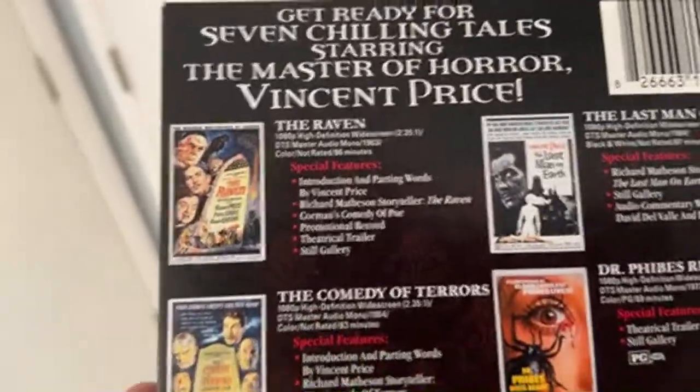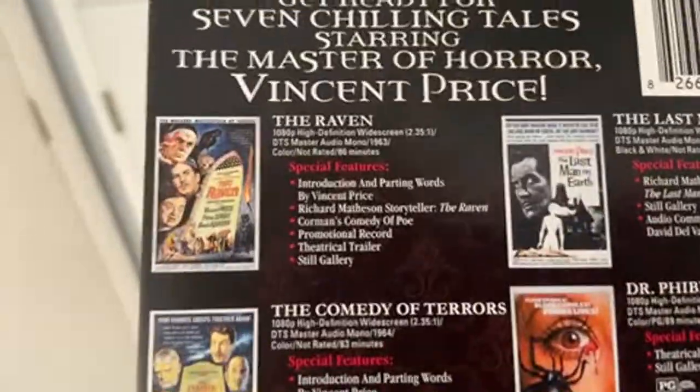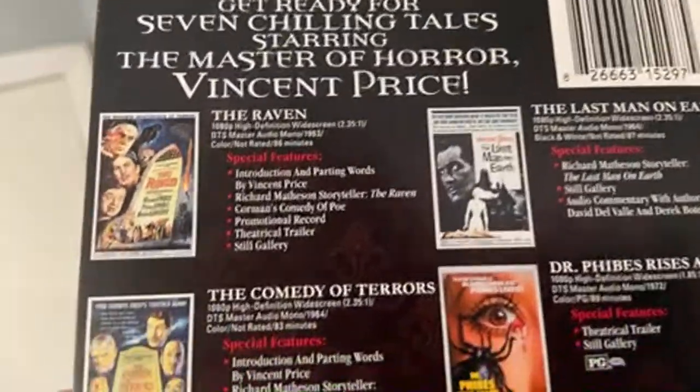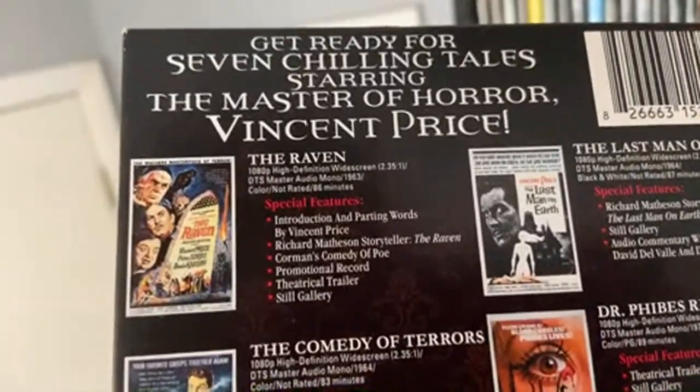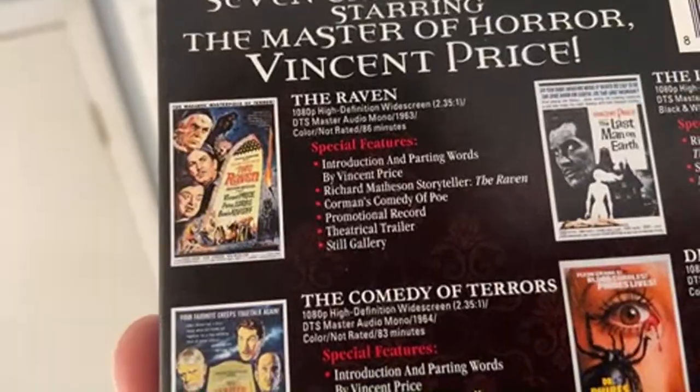The Raven. I love The Raven, even though it has very little to do with the Edgar Allan Poe poem. But I do love it because I love the cast. I love its quirkiness, its sense of humor. Peter Lorre, Vincent Price, Boris Karloff. I mean, you can't really go wrong with that. I'm pretty sure Karloff was in that one, wasn't he?